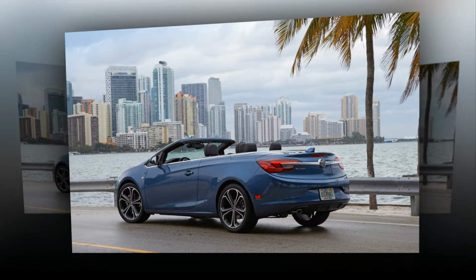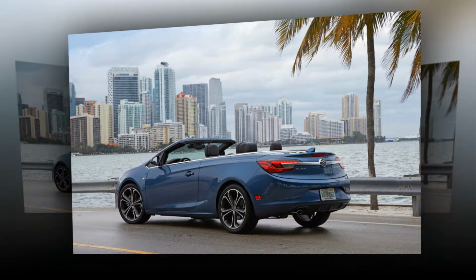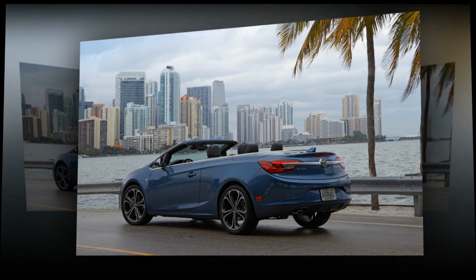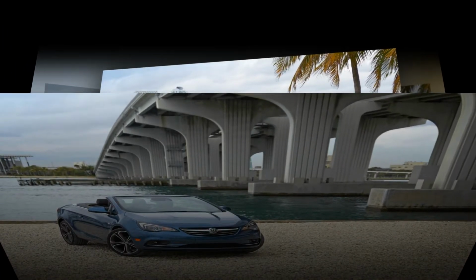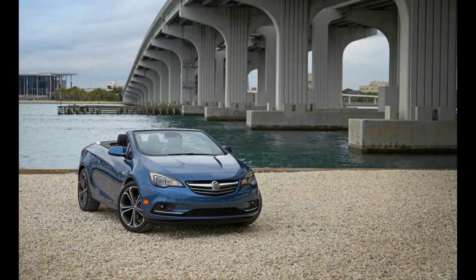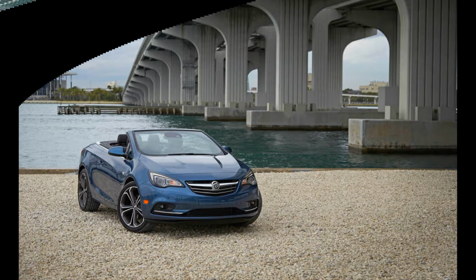Buick's commitment here is as small as the car's sales potential. The Cascada is just an Opel with a different logo. Don't feel cheated, Regal and Verano buyers don't, and they're more or less cruising around in Opel Insignias and Astras. The Cascada shares much of its structure with the Verano but has a longer wheelbase, strengthened A-pillars, substantial underbody bracing, and a fortified rear bulkhead.